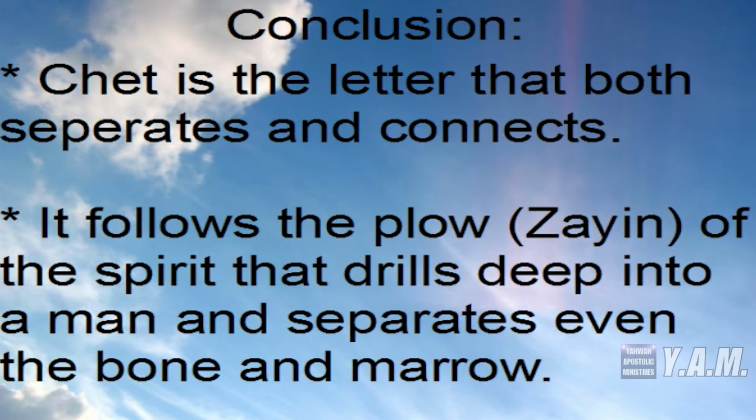With the rabbi. Chet is the letter that both... Everybody say Chet. Chet. Okay, I wasn't going to be the only one to do that. I was going to have y'all do that too. Chet is a letter that both separates and connects. We saw that with the fence. Amen. And the yoke. The yoke separated the oxen, but it also connected them.